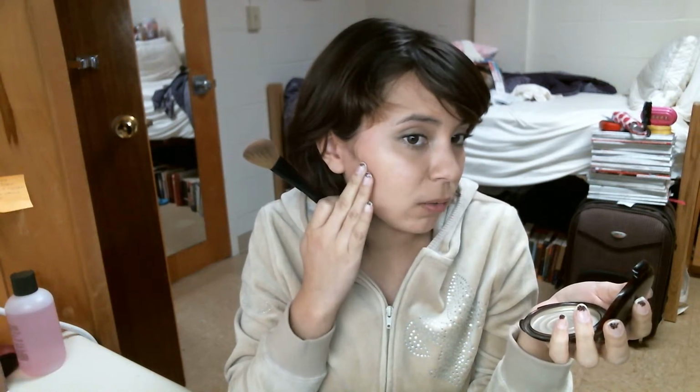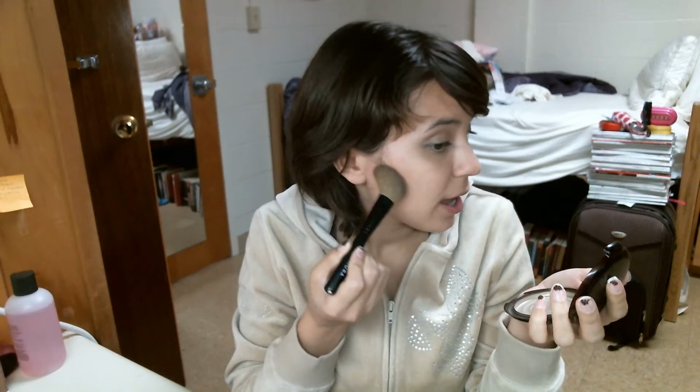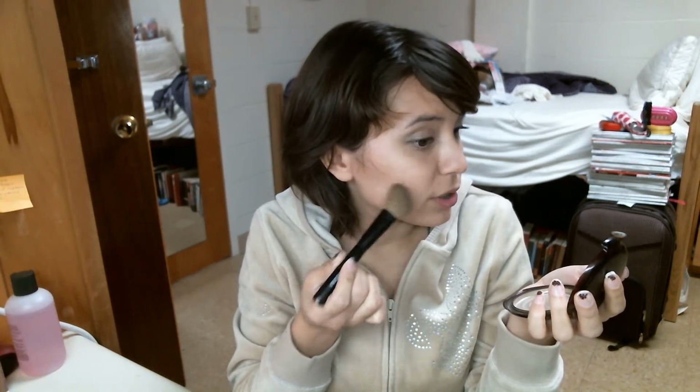Now with your bronzer, you're going to want to take it underneath your cheekbone, which is right here. Your cheekbone is going to have a little rounded part. So right underneath is where you can put your bronzer, where your ear is basically, and you're just going to sweep down like this. You're going to place your bronzer here, sweep it on in little strokes first, and then pull towards your mouth.